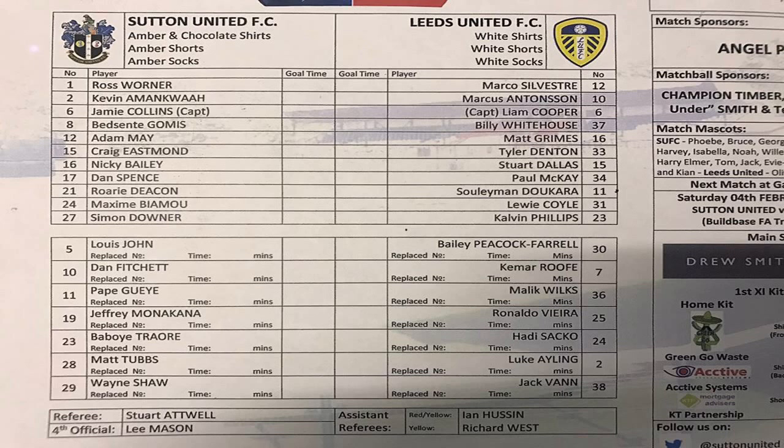In the Sutton goal. On the right there, Dave Roffey, who was in goal 47 years ago when he conceded 6 against Leeds, and on the left his son Trevor, who was the goalkeeper against Coventry in 1989.